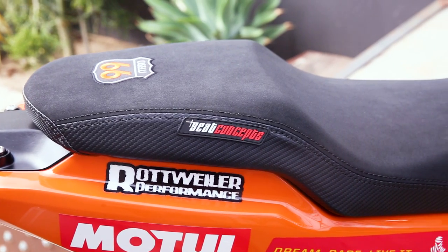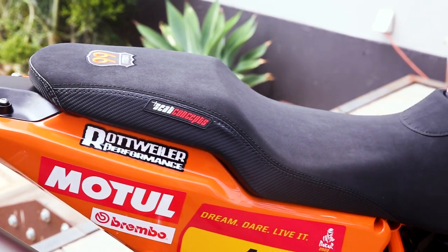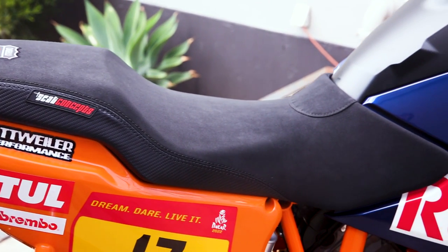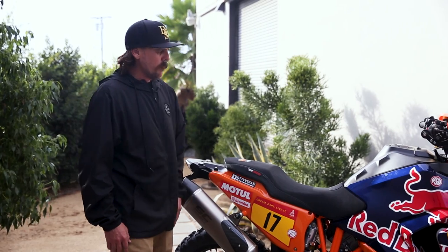Seat Concepts stepped up and made us this really cool seat cover. It's a stock KTM 1290 seat, but with their really nice diamante. It's like a synthetic suede type material on the top and then a carbon fiber on the side.